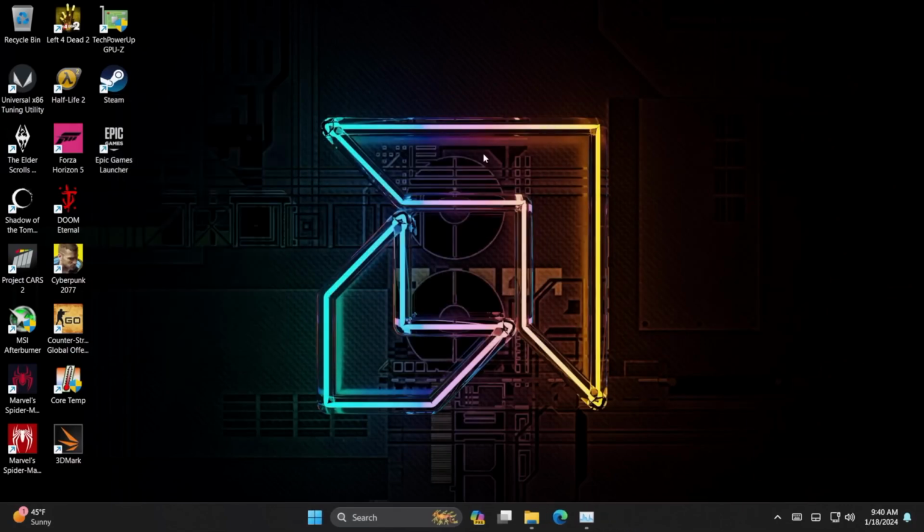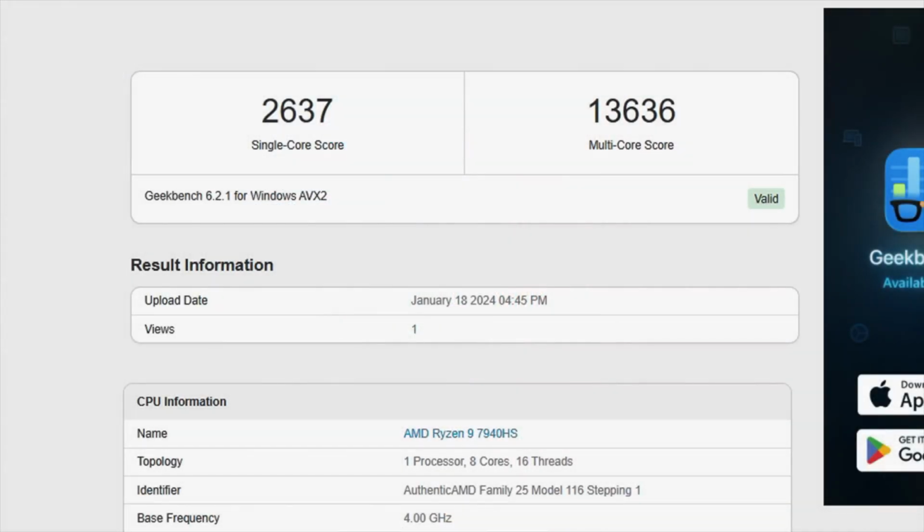The first thing I wanted to show off here were some benchmarks, and since we're working with such a high wattage, this is one of the best performers that I've seen with that 7940HS. Geekbench 6, single core 2637, multi 13,636. I mean, this is phenomenal for a mobile chip.